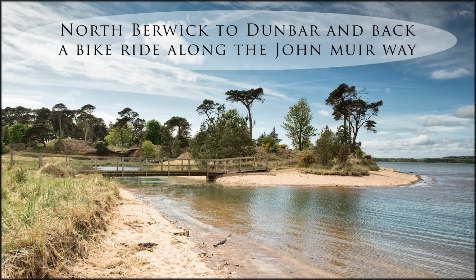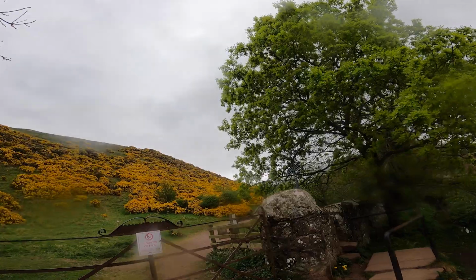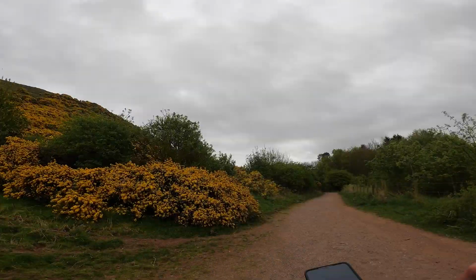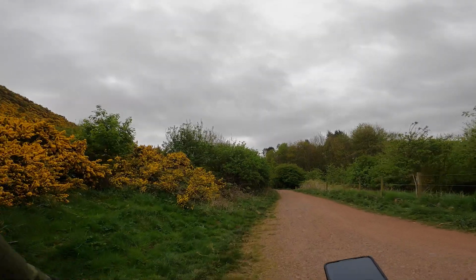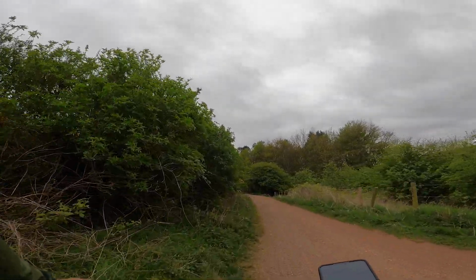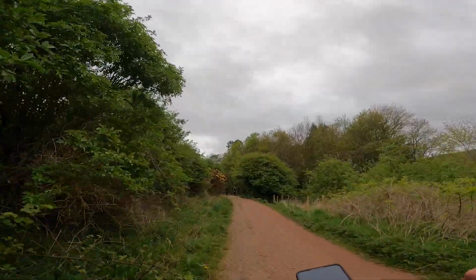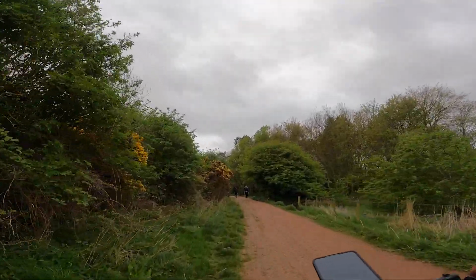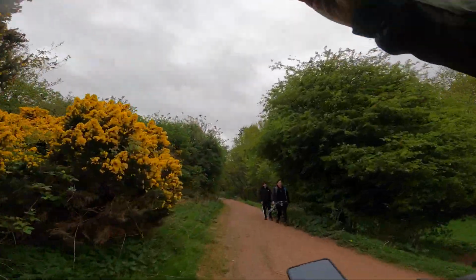We parked in North Berwick, just beside North Berwick Law, and this is where we're starting here with this hideous, well, it's too quick there for you to see, but it's a hideous gap in a wall that you've got to lift your bike through. Now, a normal light bike wouldn't be a problem, but of course we're on e-bikes, and it's just a bit of a nightmare. I think they could have come up with something better than that.